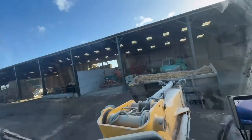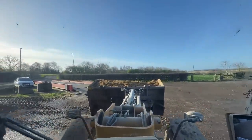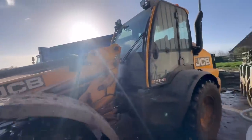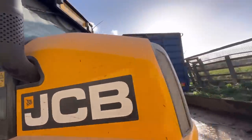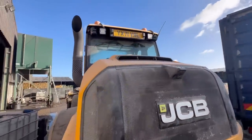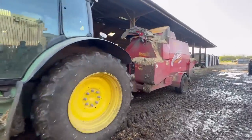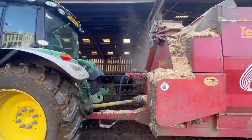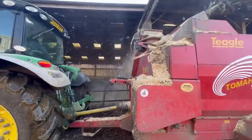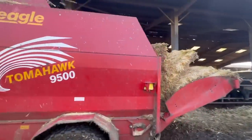Right, so we'll get back down this line. Really need to clean the windows on this. It's getting a bit mucky. So I'm just waiting for Andy to get round so we can go in the pens. I'm gonna blast this off because these windows are really doing my head in this morning. Andy's coming in now. He's gonna blow some straw into these guys with the Teagle Tomahawk, 9500.